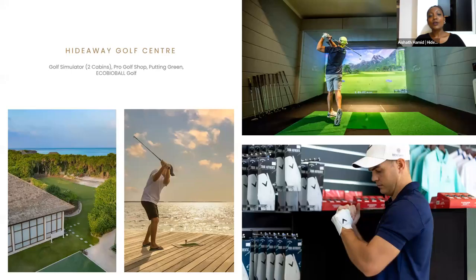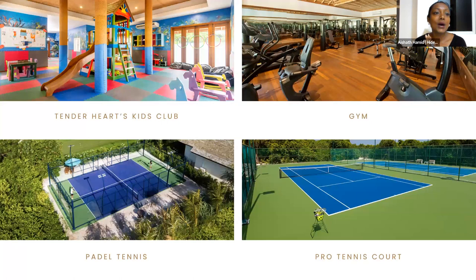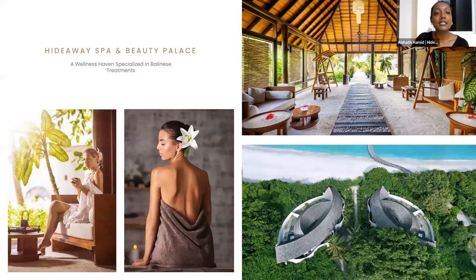So as you saw, we have the golf putting green as well as golf simulators on the island. So if you're a pro or not, you can come and experience it. We have the Tender Hearts Kids Club, and our gym is being refurbished as we speak. A new gym will be open at the end of this September, towards the end of next week. We also have Hideaway Spa.